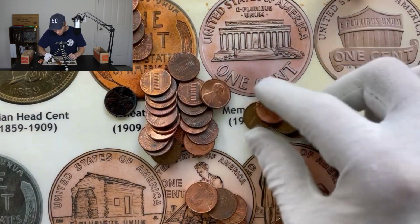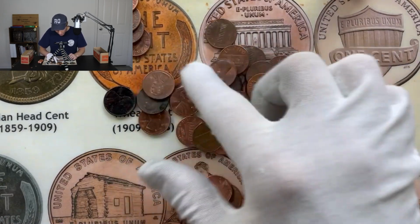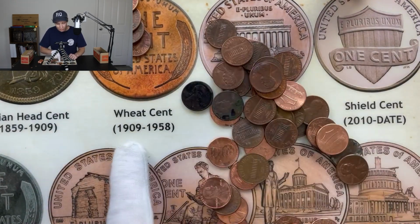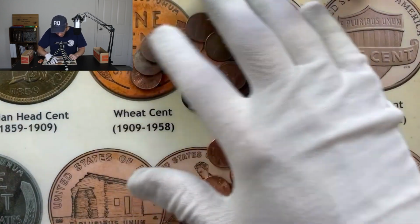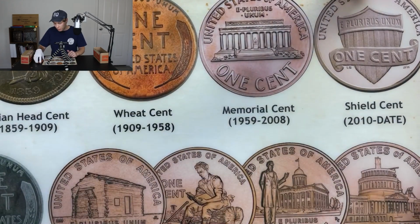I see a pretty nice old copper right there. It's just going to be a 1970 though. Not something that we're interested in keeping. We're of course looking for the wheat cents, which you can see right here, go from 1909 to 1958. And if we can find any of those, we will definitely be keeping them. I don't see any more in that grouping of coins right there.